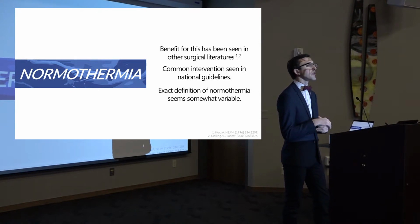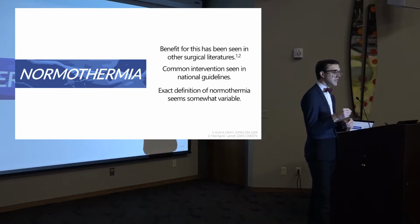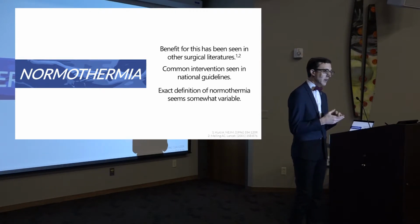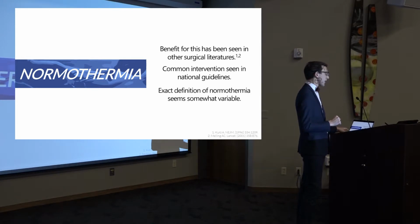However, there is variability in both what the definition of normothermia should be, 36 degrees Celsius or 36.5, and there's also disagreement as to the best approach to maintaining normothermia. But I think that our anesthesia colleagues would be able to provide us with their expertise in terms of how to adopt this intervention, should it be chosen to be included.